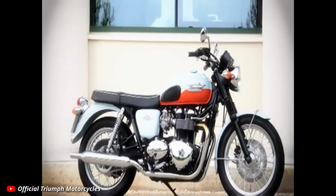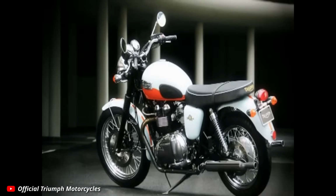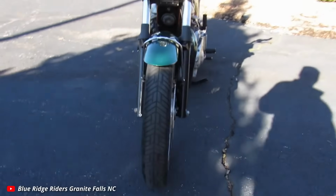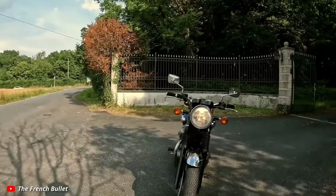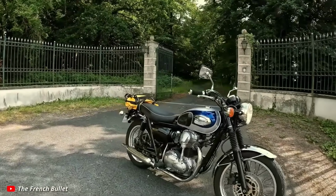Interestingly enough, Triumph themselves were in the process of designing their own Bonneville copy, set to be released shortly after the W650, but it was being developed at the same time. I'm not sure if Kawasaki got some sort of insider information and they wanted to beat Triumph to the punch. We don't really know. What we do know is that this was designed to look like Triumph's iconic twins from the 60s all the way down to the tank badge.